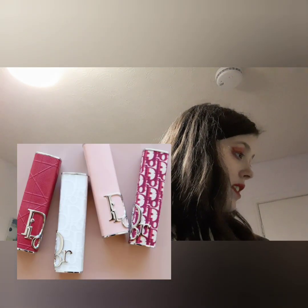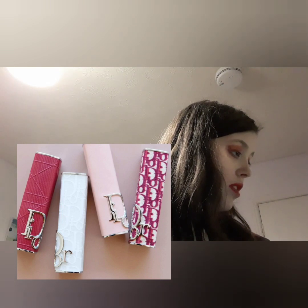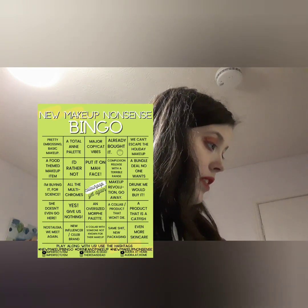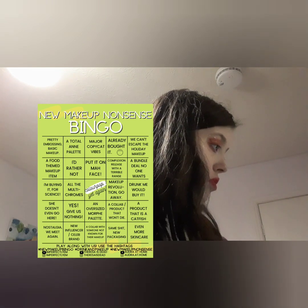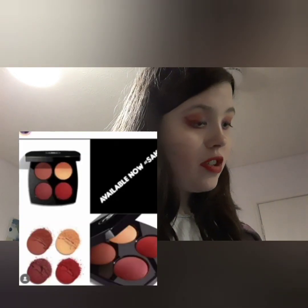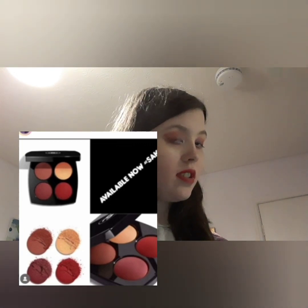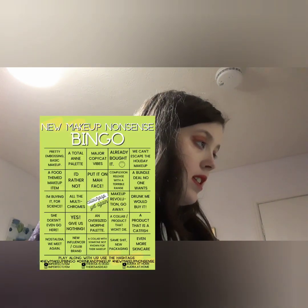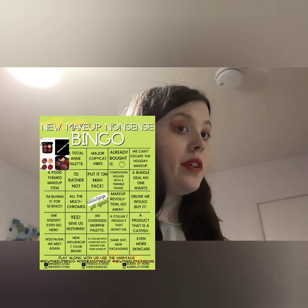Then we have the lipstick cases from Dior. They look interesting, but I'm not really interested. I'd probably say she doesn't even go here, because I'm not interested. Then we have Chanel with their eyeshadow and blush quads. They're probably going to be literally pretty embossing basic, because it is so basic.